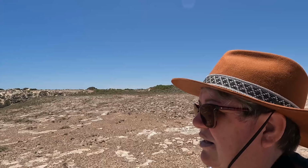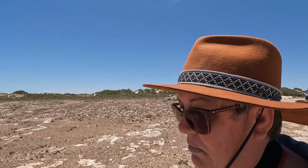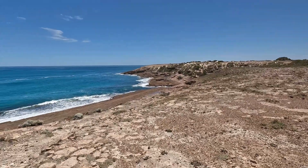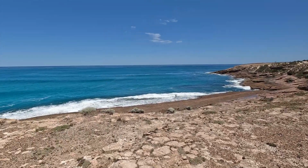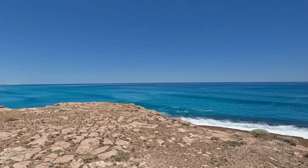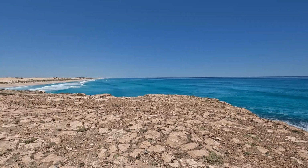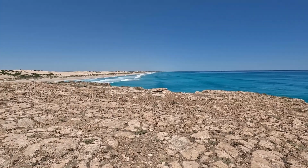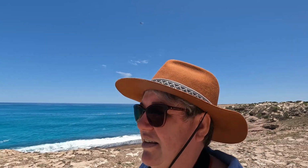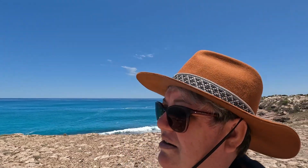But the colours are getting even more amazing. Have a look at this. Oh my God. That's insane. It looks like waters that you see at Hawaii or the Bahamas or the Maldives. This is crazy.